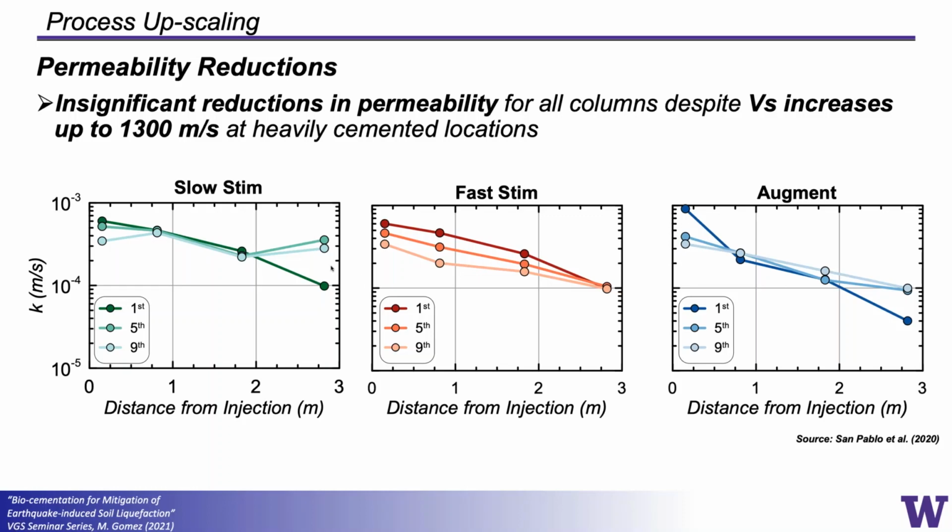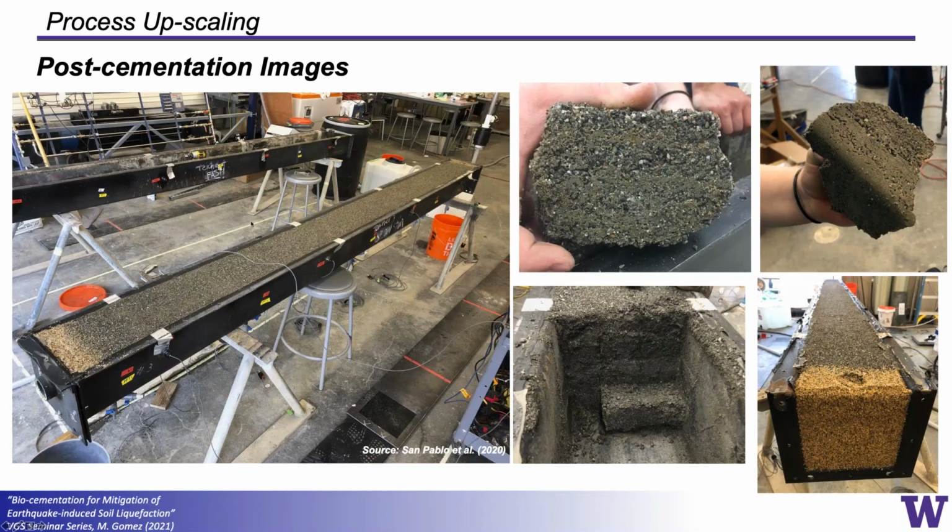These are some images here just showing the destruction of some of these columns. Of course, we would break them apart and section them into different intervals to try to understand cementation distributions, both as a function of length and also as a function of depth within the columns themselves. And really competent materials behaving much more like weak rock and able to pull out in cemented chunks like that.